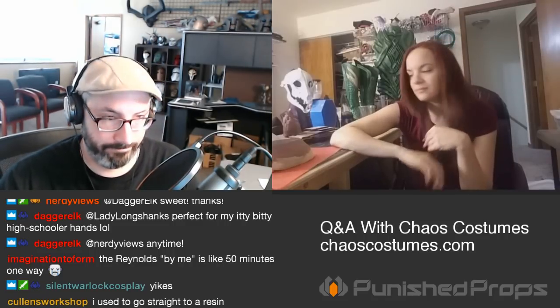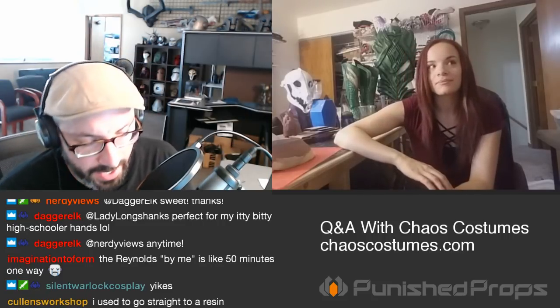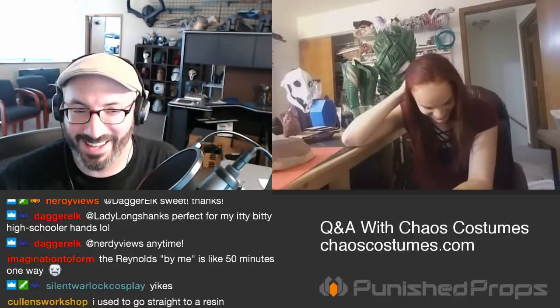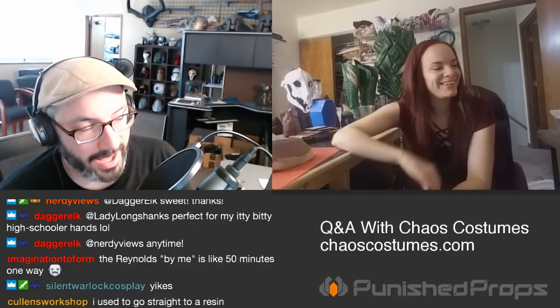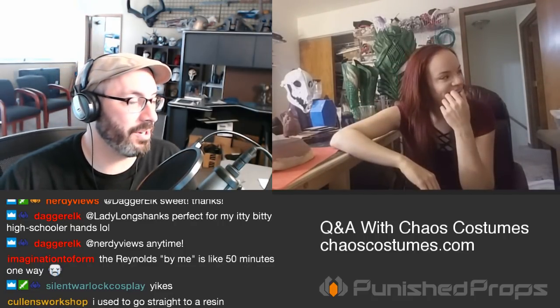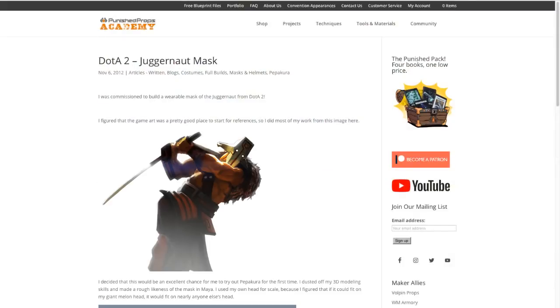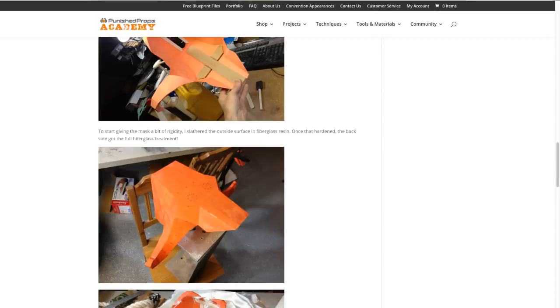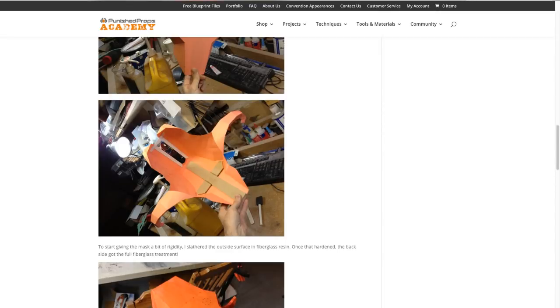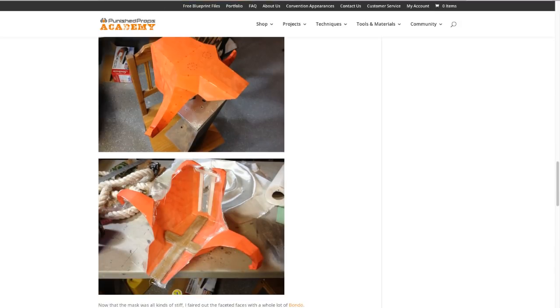And I think I covered that in my, what did I make? I made a Pepakura mask like 6 years ago from League of Legends, I believe the character was Juggernaut. And there it is. Yes. And that's how I did it. I made this Pepakura file and I printed it out, and then I supported it. I put some wood and plastic inside the mask to support it, and then I brushed resin right on top of it and then fiberglassed it. There we go.